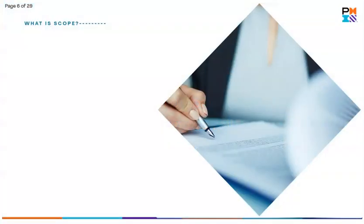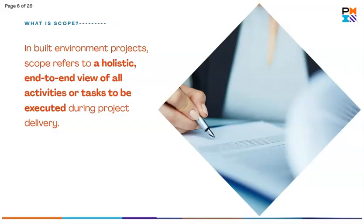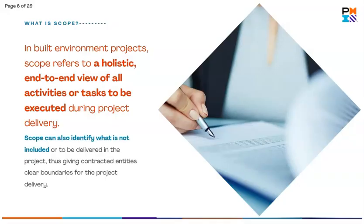Admittedly, scope is a rather broad and ambiguous term. In built environment projects, scope refers to a holistic end-to-end view of all activities or tasks to be executed during project delivery. Scope can also identify what is not included or to be delivered in the project, thus giving contracted entities clear boundaries for the project delivery.